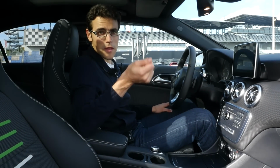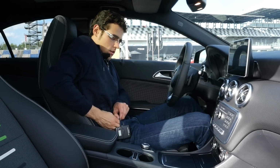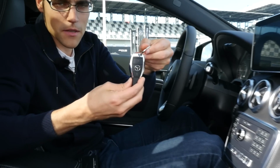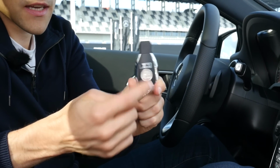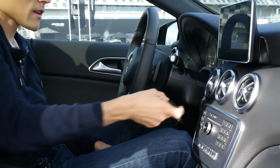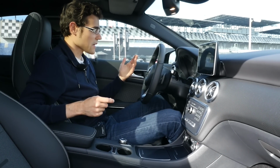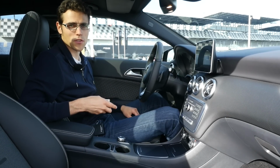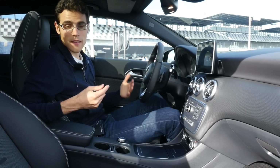Very interesting, by the way, that with the AMG version you have to put the key in. And I can show you how the key looks. This is the standard Mercedes key. The AMG version has this AMG logo on the other side, the other one doesn't. And here you don't put the key in, it's just the start-stop knob for the keyless function. That's one difference. But everything else is indeed quite similar. It's more that you have this other seating position, which you feel directly. And what else is different in the equipment here?